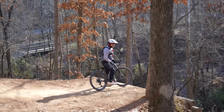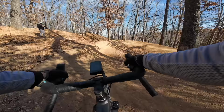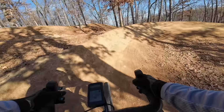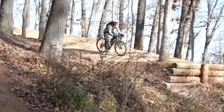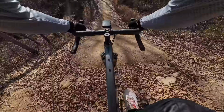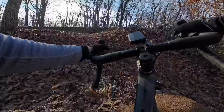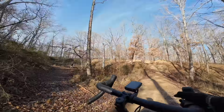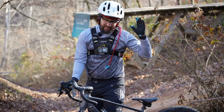Oh man, I hit this all the time and I should not even be looking at it. I should just hit it. This was a bad idea. Okay, I'm just gonna do it. Oh, that was scary. Man, I don't want to hit anything more sketchy than that. That was kind of scary, but this gravel bike is fun.